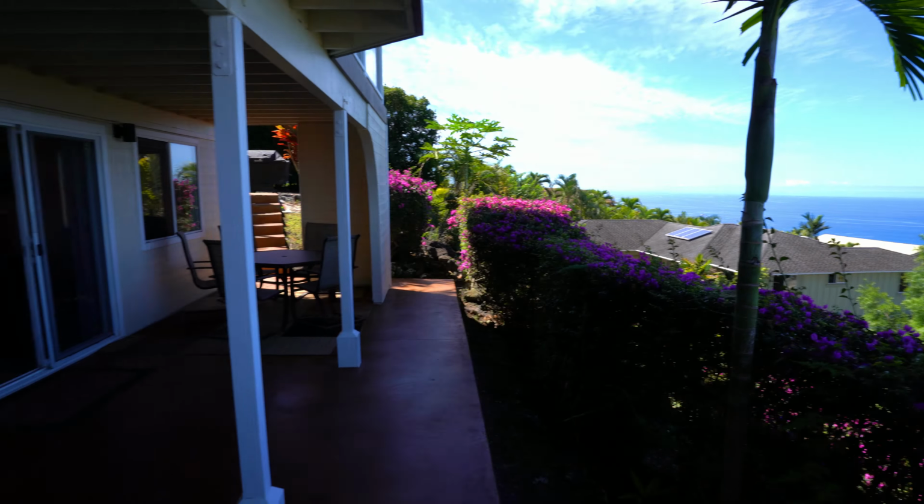There's things that you can change about a property, and there's things you can't. I don't care how much money you have. You can't make this view if you don't have it. You can change your kitchen, but you can't change this view. So something to take into account when you're weighing the pros and cons of one property versus another.